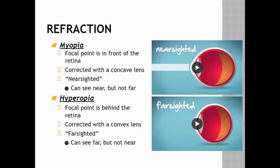Myopia is when the focal point is in front of the retina. So that means the focus happens before we even reach the retina. And so by the time the image gets to the retina, it's now out of focus again. This can be corrected with a concave lens. Myopia is considered to be nearsighted because you can see things that are close or near, but things that are further away are going to be blurry. So you can see near, but not far.